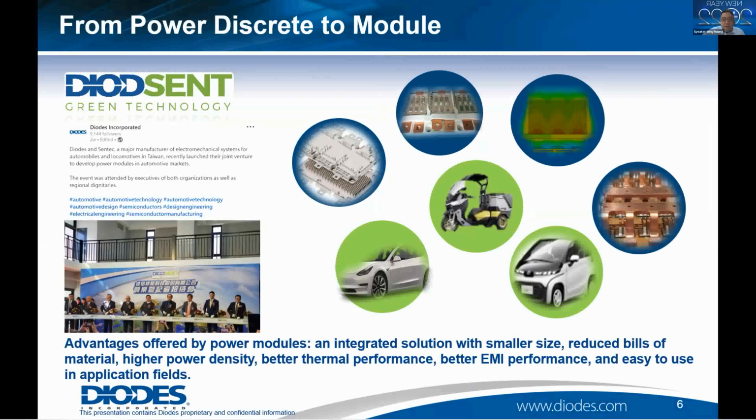Besides wide bandgap semiconductors, more efficient power packaging is also critical. So at Diodes, we try to move beyond the power discrete package to modules. We partnered with a company in Taiwan to launch power module manufacturing. Our initial focus is on BSG, micro EV traction motor inverters, using regular silicon MOSFET first. And with the same production, we will move on to silicon carbide in the future.